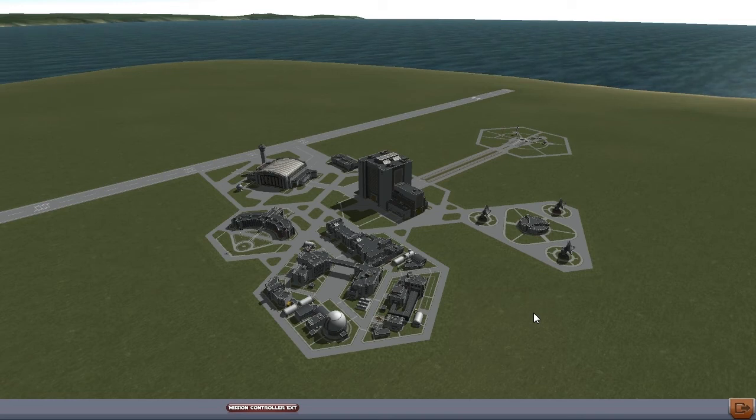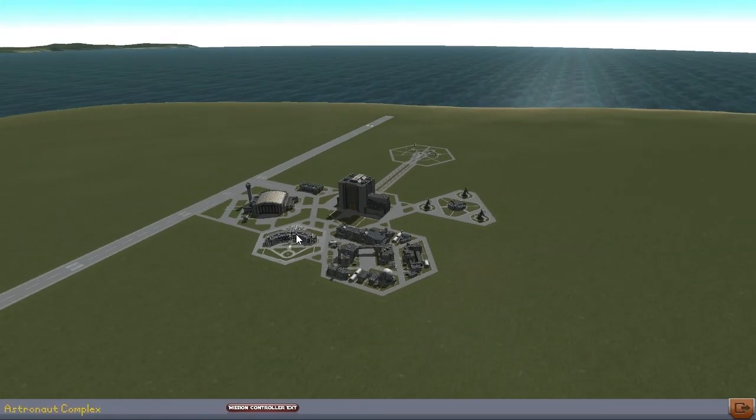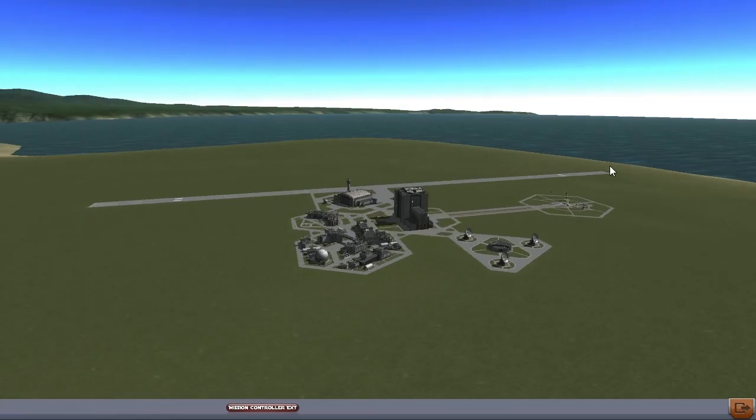Have fun with that. Hope to see you back in a week. Hope you're not too disappointed with the failure of today. I know it was a little bit disappointing for me. I was expecting to scout out Vall, but hey, these things happen. Fortunately, it was an unmanned launch.